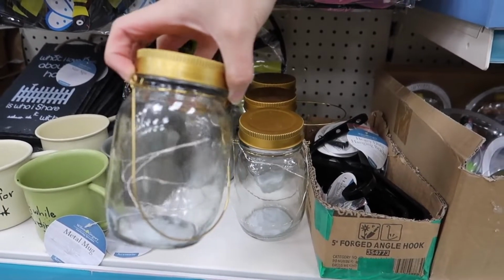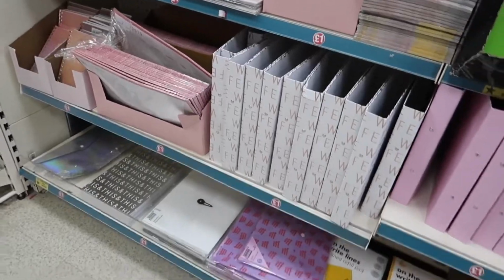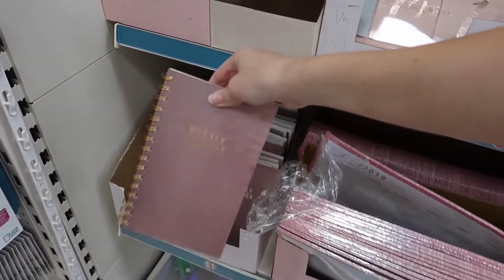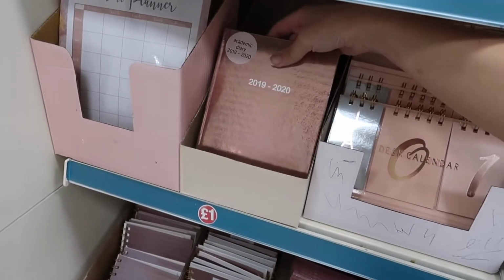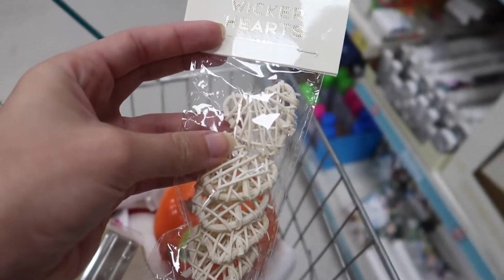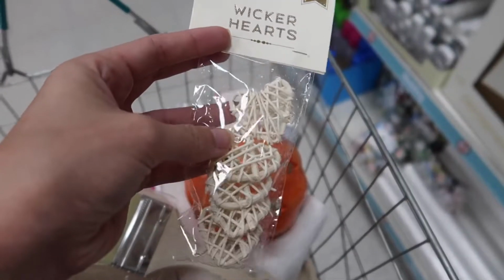This is quite a nice idea to have like autumn time. They're little fairy lights that light up in a jar. Quite like that they're gold as well. They have loads of new stationery in. I feel like if rose gold is a colour that you go for, or like a blush pink, then they have so many things. They have 19 to 20 diaries. These pens are cute. Little wicker hearts. They're actually in the wedding section. No idea what I would use them for, but I just think they're so pretty.